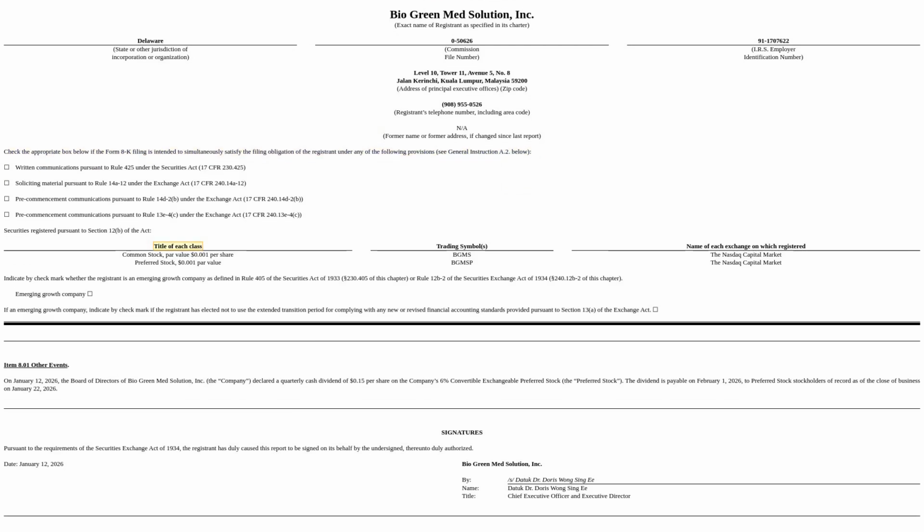Here, we see the securities registered for trading. They have common stock with a par value of $0.001 per share, trading under the symbol BGMS on the Nasdaq Capital Market. They also have preferred stock, also with a $0.001 par value, trading under the symbol BGMSP, also on the Nasdaq Capital Market. Preferred stock often comes with different rights and privileges compared to common stock, like priority in dividend payments.